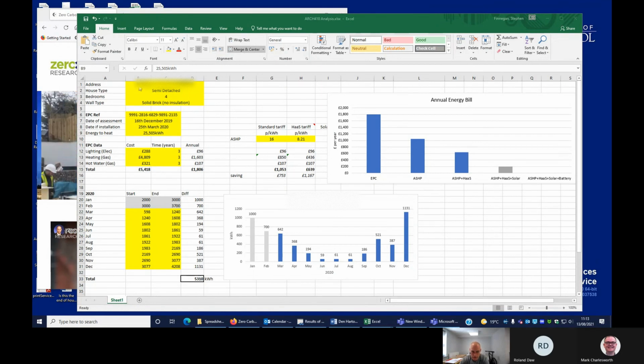If we start on the top left, I was provided with the address of the property. You can see here on row 1, the house type, whether it was detached, semi, and so on, the number of bedrooms, and the wall type. So you can see that here on the top left. I was also given an EPC, so anyone can do a search online at the EPC. There's the reference number, and the date of the EPC assessment you can see clearly here, and the date of the air source heat pump installation you can see here.